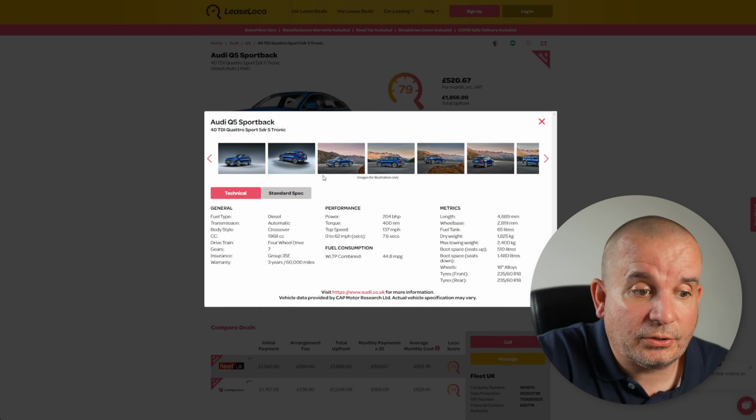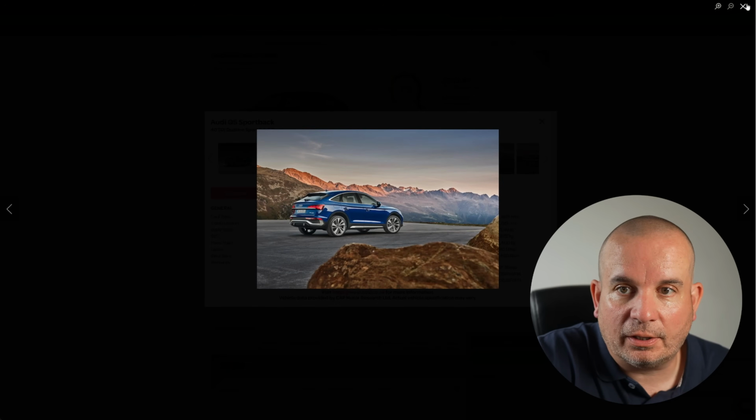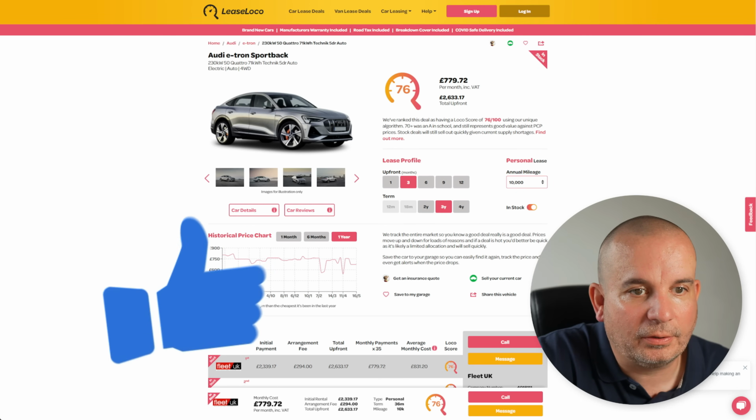So 2 litre diesel, automatic, Group 35 on the car insurance, 204 horsepower, 7.6 seconds to 60, 44.8 mpg, and 510 litres of boot space. Great looking car. You could do a lot worse than one of those.